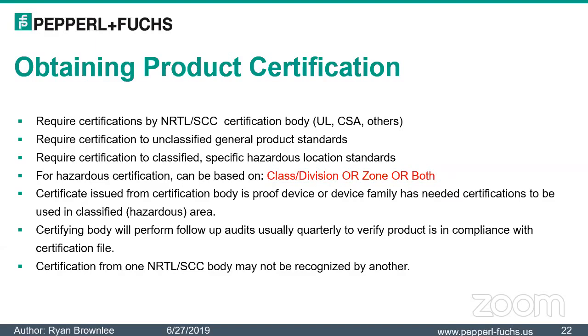So it's really, really safe. Okay. A certificate issued from a certification body is proof that the device or family has met all the needed certifications. The certification body will perform audits, which is what she loves to do so much. When they come, they spend a week and they go, let me see this file, let me see all those pictures, let me just go on the shop floor and stuff like that.